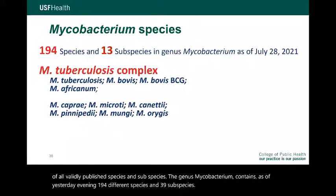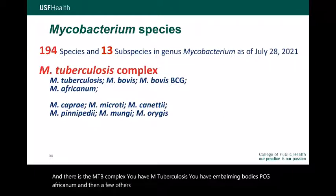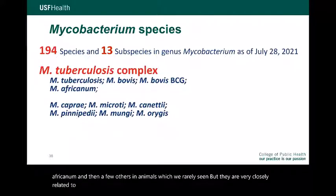And there is the MTB complex. You have M. tuberculosis, you have M. bovis, Bovis BCG, Africanum, and then a few others in animals which we rarely see, but they are very closely related to tuberculosis and belong to the TB complex.